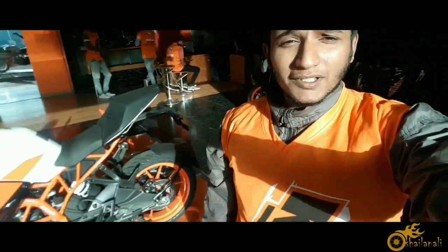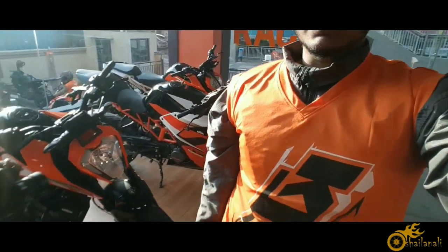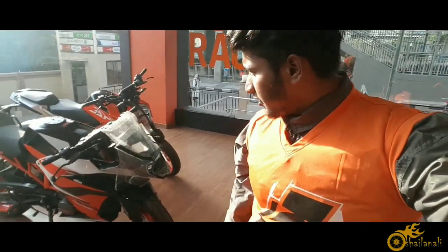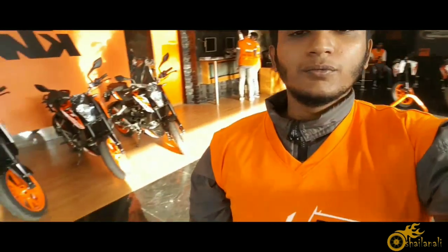Beautiful, isn't it? Let's have a little tour of the showroom. Here are the 200 models. Then here in the bright display we have the new RC200. Then in the lineup here is the Duke 250. Then we have RC390. Then the Duke 390. And of course, here we have the new 125 lineup.